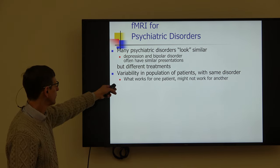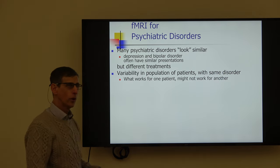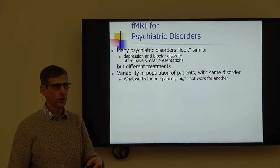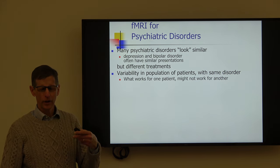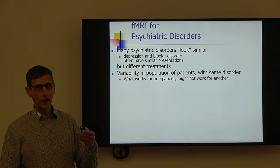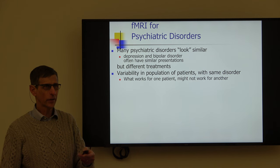So it's different treatments for different disorders, and also within a population with the same disorder, a treatment works well for some and not for others. It's known that for MDD, treatment works for about 1 in 3, or 1 in 2, depending on the treatment. They don't work that often.